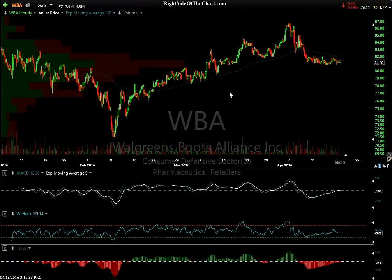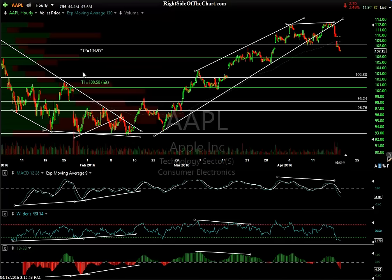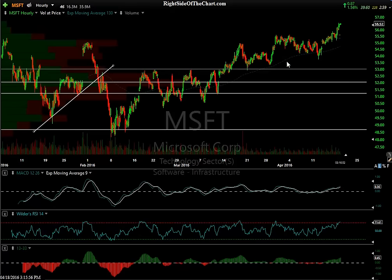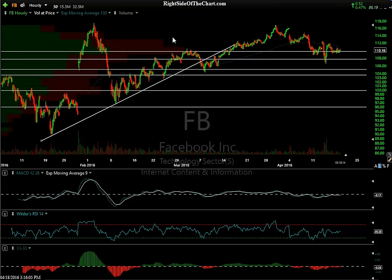Here's WBA just going back for the last couple months. Here we were back in the beginning of March and prices are below there. I probably should have done that with a lot of these leaders. A minute ago I went over the Qs and the SPY on the 60-minute charts. Now you look at the leaders, it looks like these leaders are finally rolling over. Google's a little bit higher, so is Microsoft, but I went through Apple, there's Facebook. You can see a lot of these stocks have gone absolutely nowhere or in fact are lower in the last month or so. So it appears to me like this market is just tired, that's all.